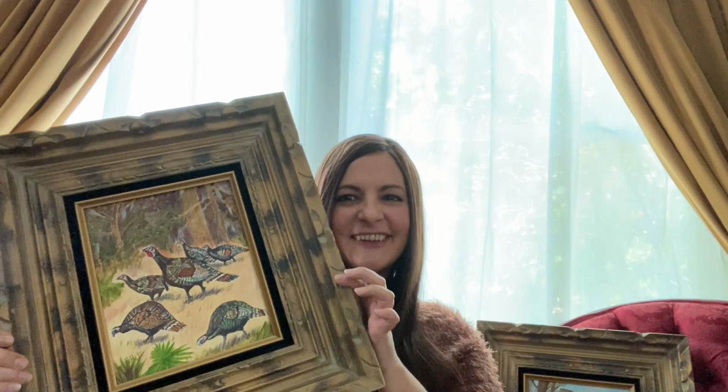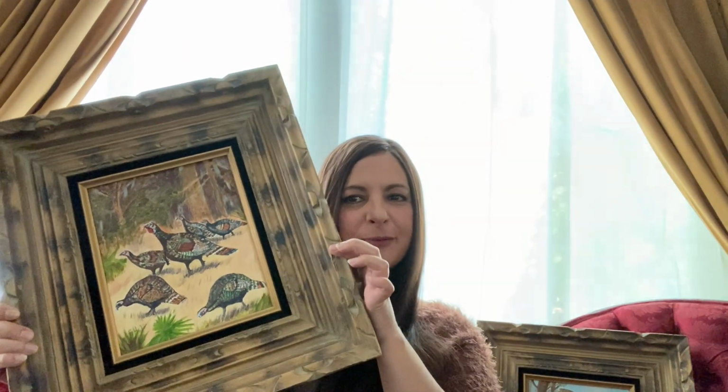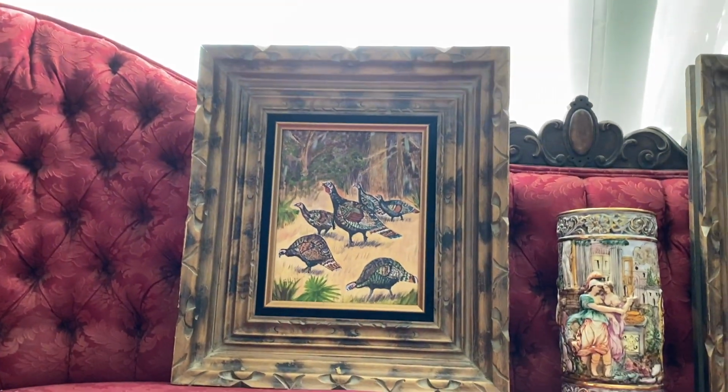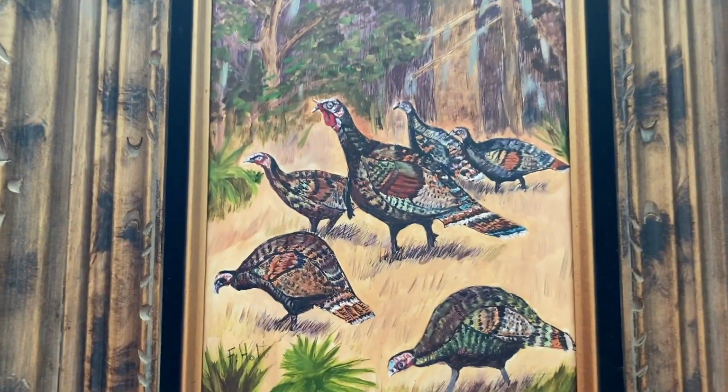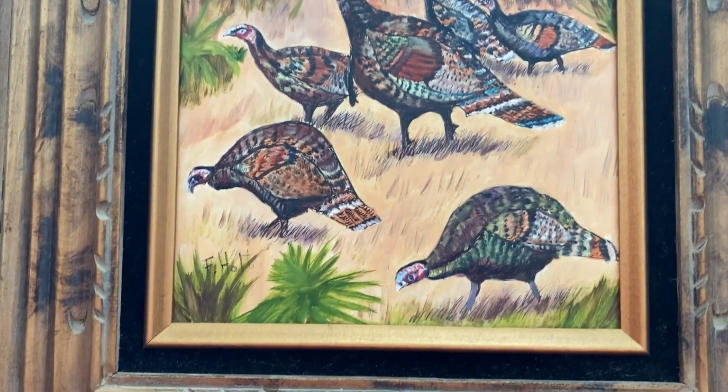I mean, they're just so cute, these little pheasants. How can I resist this? Adorable. Originally, I thought these were going in my living room, but the more I look at them, I think they might be going in my kitchen. And then not only did I buy that one, but I did have to get the little twinsie that goes with it.